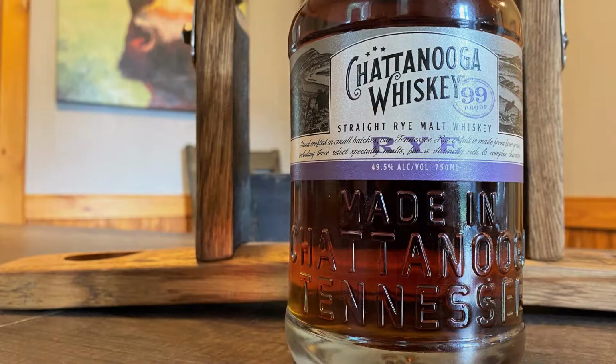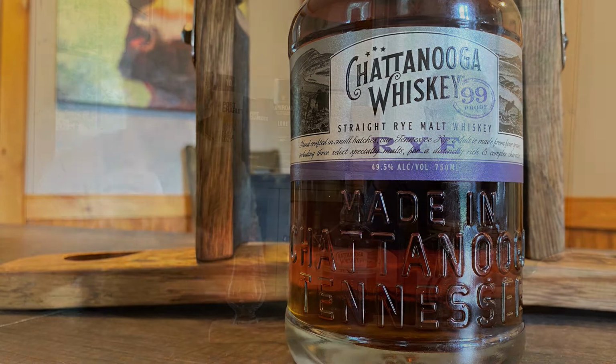But this, Chattanooga, we've had really good luck with them. One of our favorite distilleries at this point. They do some really cool stuff. So we're looking at this one. They have a tendency of malting their grains, which imparts some really interesting flavors. Now this one has a pretty unique mash bill.